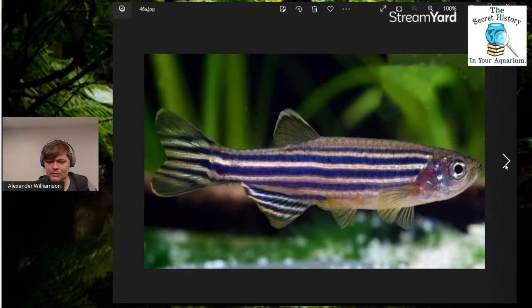And the thing that I wanted to mention about it being discovered in 1904 and entering the hobby, which is later than some people might assume, since it is a pretty hardy fish. It was introduced by a guy by the name of Paul Mattei, and he was a native of Berlin, but he called this thing the zebrafish.